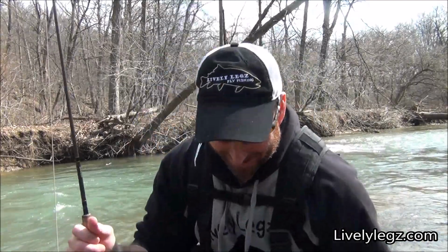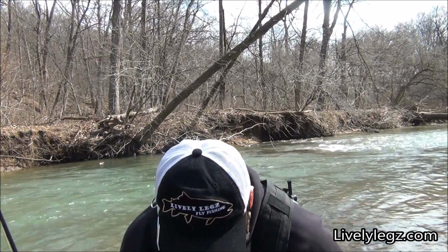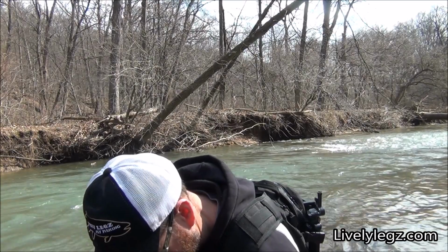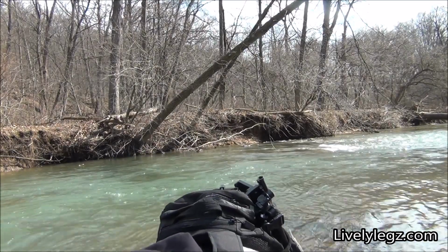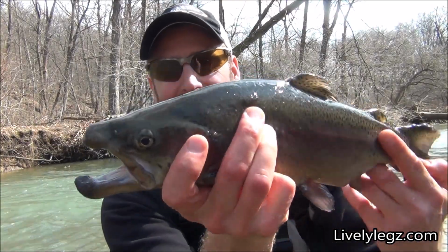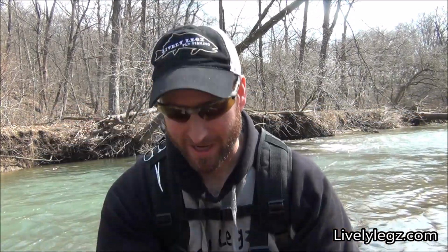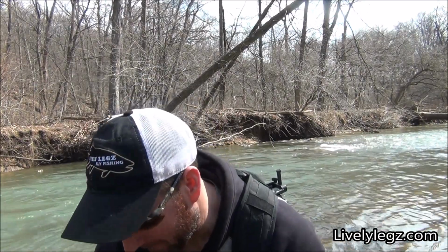The net. Big old plunker on a yellow pheasant tail. Look at that guy. Check it out. Got the old kype hook jaw. That is a nice solid rainbow trout. Another one for the LFL.